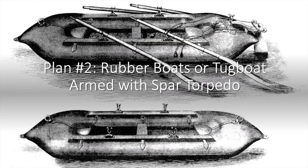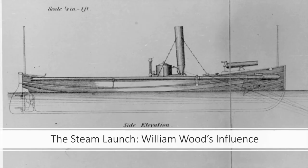Instead, Admiral Lee and other leaders thought that a better, more realistic plan would be to use either small rubber boats or a tugboat armed with spar torpedoes to sink the Albemarle. Fortunately, this idea won out. So Cushing was ordered to head north to procure the materials needed for his mission.